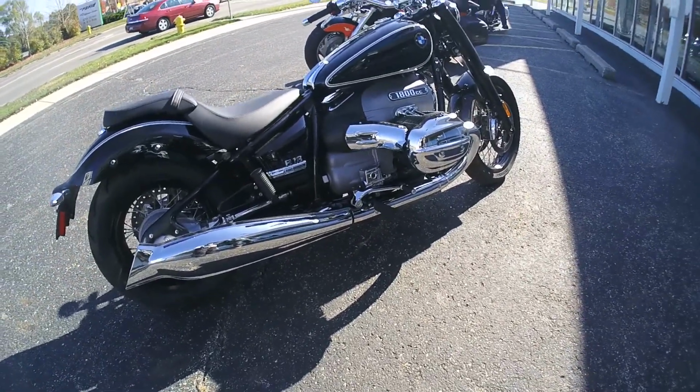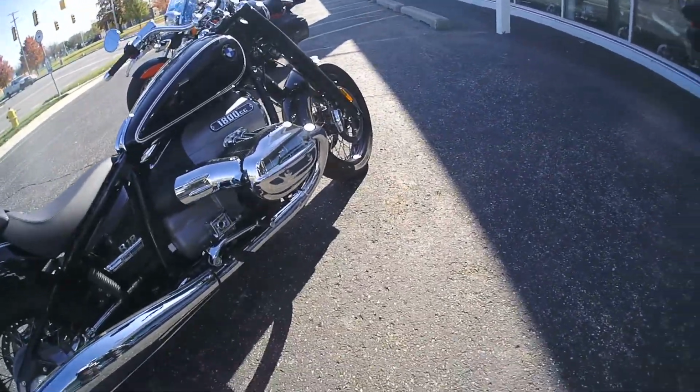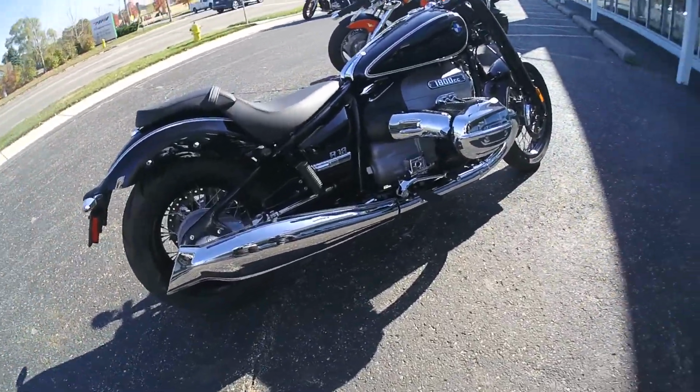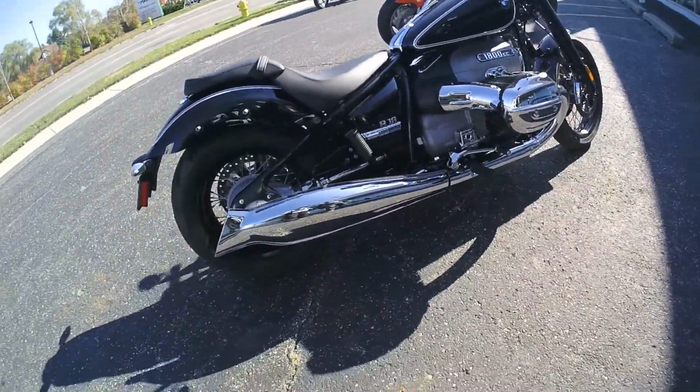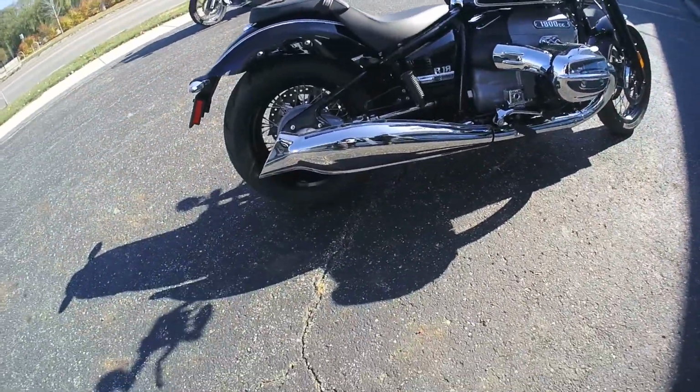Yeah, and what's funny is when you hit the throttle, it wants to lean to the left. Wow. Yeah, it tilts on itself. Well, no, you won't, because you got balance on both sides. This is torquing to one side, yeah.